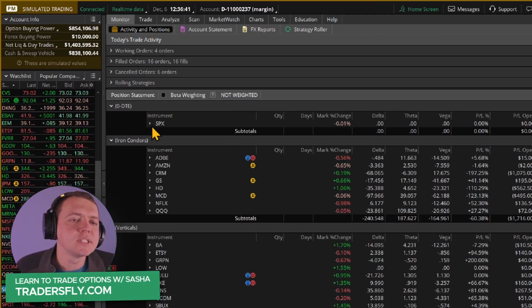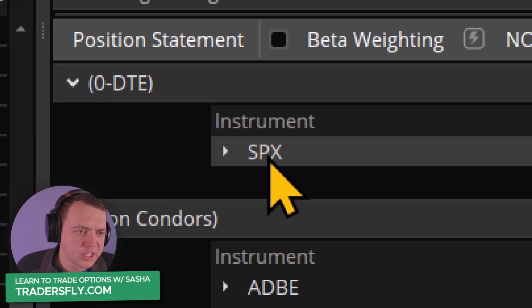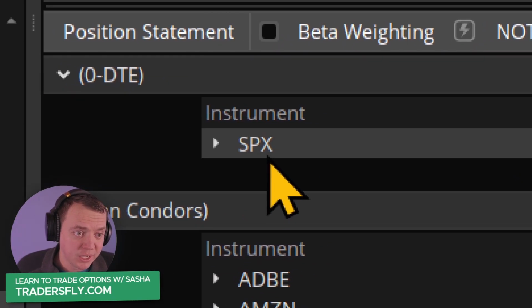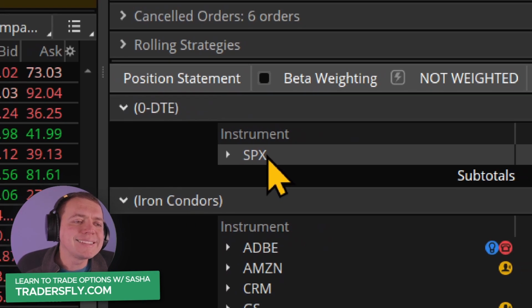So what happens is when you're looking at most people's accounts, you'll see one position. Like, let's just say this one. You're looking at that one position, SPX, and that is it. Or it could be Amazon, it could be Microsoft, whatever it is. But that's not really trading.